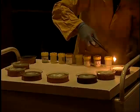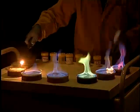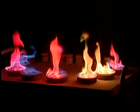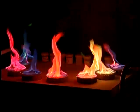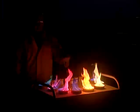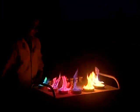What we've got here is just a little bit of alcohol, which normally burns colorless, and then some salts. And those salts give the flames completely different colors. So what we've got here on the left, burning in green, is copper. Then next, in this light red, we've got strontium. In this pinkish red, we've got lithium. Then we've got potassium, which should be pink, but is a little bit hard to see.